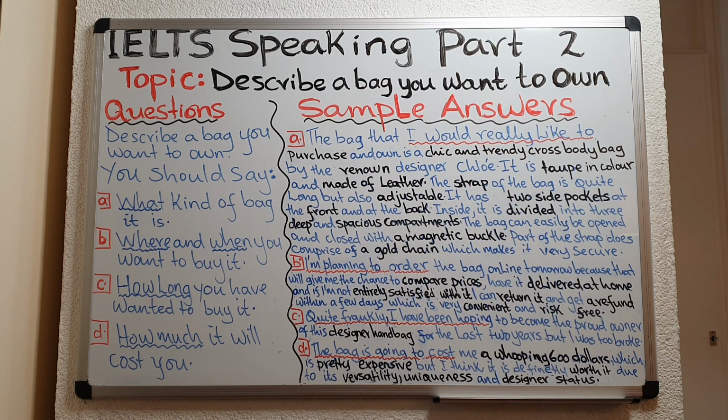Now, when something is versatile, it means that it's adaptable. You can use it for different occasions. And when you buy a handbag, quite frankly, you want to be able to use it for different occasions. You want to be able to use it when you go to a special function, when you go shopping, not just for one particular type of occasion. So if something is versatile, it means that you can use it in different situations. Now, uniqueness means that it's very special and one of a kind. It's not common. And designer status means that it is a designer bag.